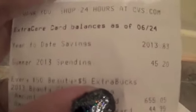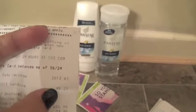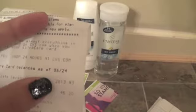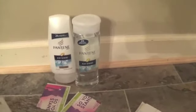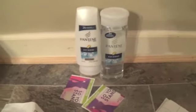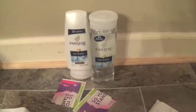As you can see, my summer spending for 2013 is only $45.20, and that started as of June 1st, and it'll track for the quarter. And then at the end of the quarter, I'll get 2% back of everything that I spent. Like this quarter, July 1st was when we got our quarterly bucks back, and I think I got $8. Yeah, I got $8 in extra care bucks back from my quarterly spending. So that's another way to build up your extra care bucks.